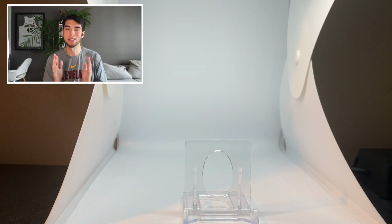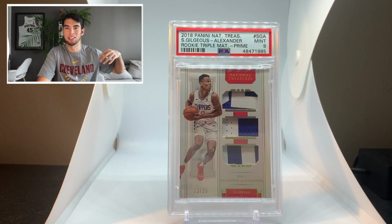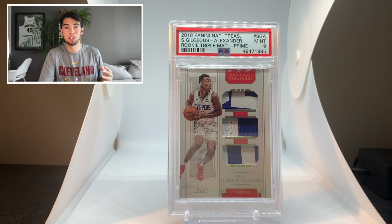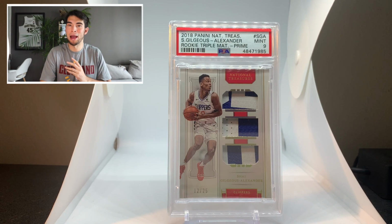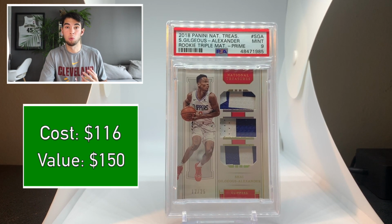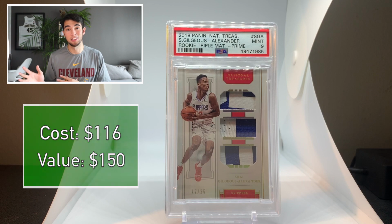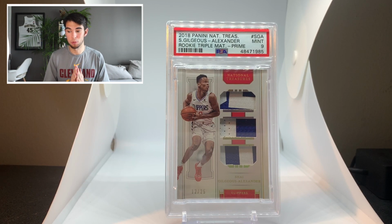I think we saved the best cards for last, maybe in my opinion. Shai Gilgeous-Alexander, or Shai, numbered at 25, National Treasures. That patch is beautiful, guys. Investing in patch cards and getting them graded is not a conventional way to do it at all. But as I always emphasize to you guys, buy what you like, buy what you enjoy. I just love this card. Once again, I thought it looked super, super clean.